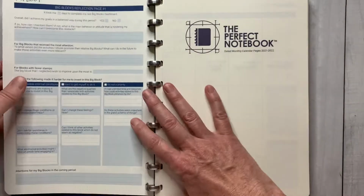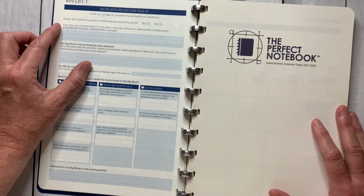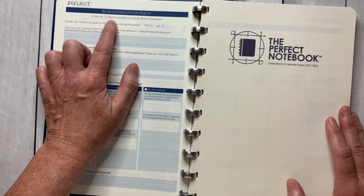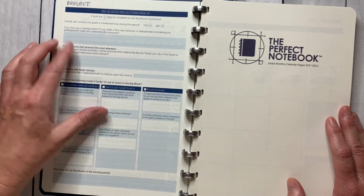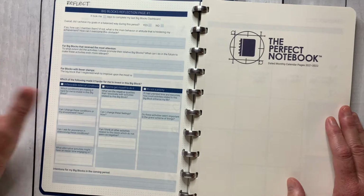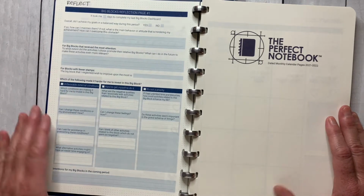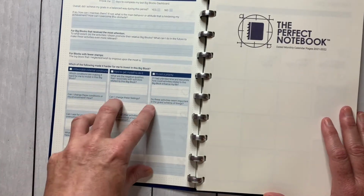And then on the last page, you can reflect and look at, if you worked on this for a month maybe, how many days did it take me to complete? Did I achieve my goals in a balanced way? Yes or no? How can I improve? Blocks that got the most attention, blocks that didn't get any attention, and then what you need to do to make the goals happen next time.